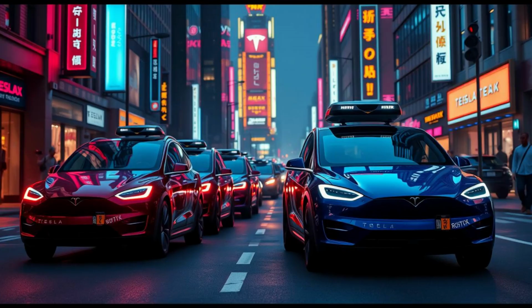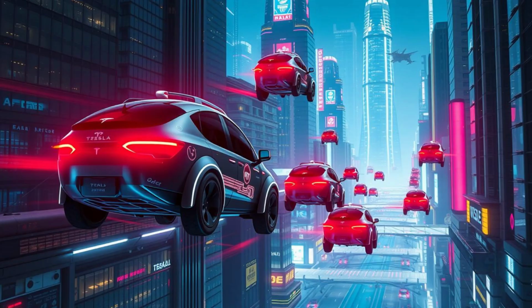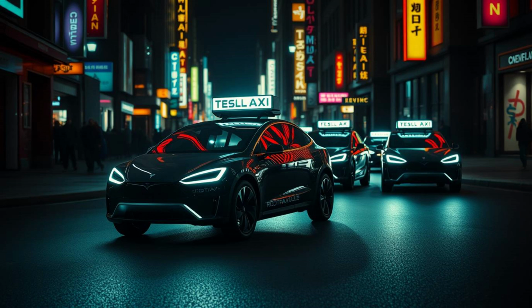Tesla's over-the-air updates mean that a car purchased today will gain new features years later, enhancing resale value and customer loyalty in ways competitors can't match. This software-defined approach is reshaping consumer expectations. Soon, buyers will demand the same continuous improvement from all automakers, a shift many are ill-prepared to handle.